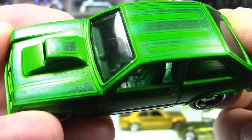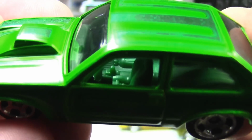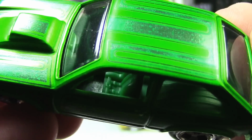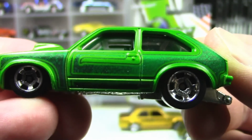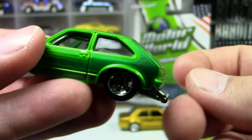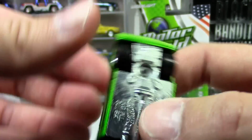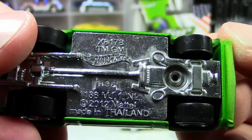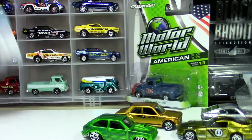Can't tell if it's a pattern or just kind of a rough tampo. And then the interior, all green with some texture details. You can see the seat belts there on the seat. But really funky, retro design, I like it a lot. Even got a roll bar, wheelie bar on the back. Haven't been showing you the bases, but I don't know if you care to see them. Anyway, love that Chevette. I'll show these all close up at the end.